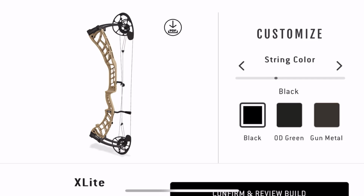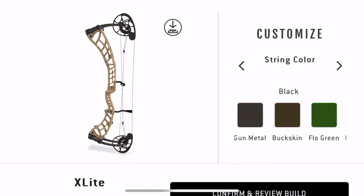That's how you're getting that ability. You have the ability right there with ancillary parts to choose armor black or flat dark earth currently. That field might grow in regards to options in the future, but we're just not there yet. So string color, 6 different string colors you can choose from.